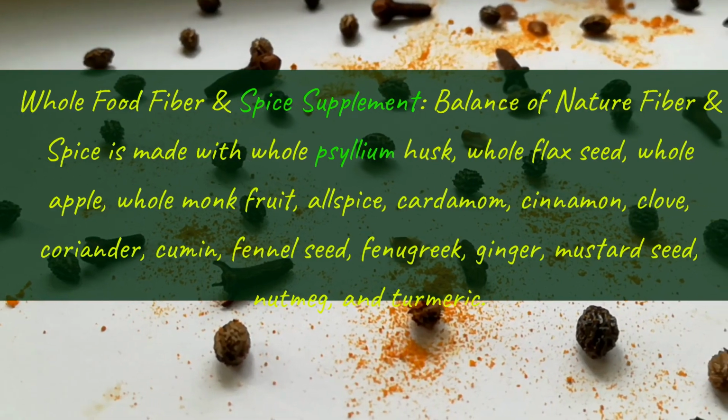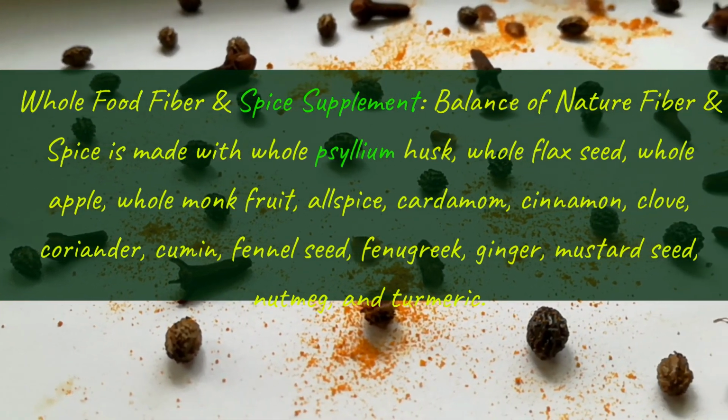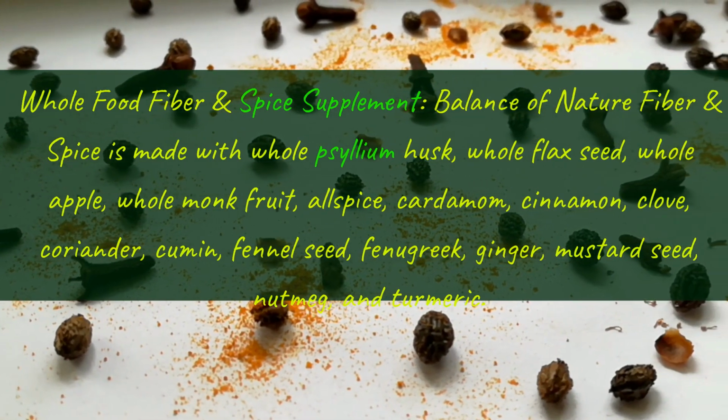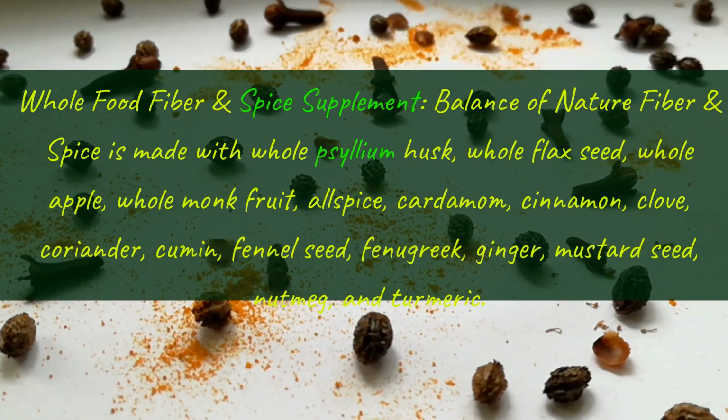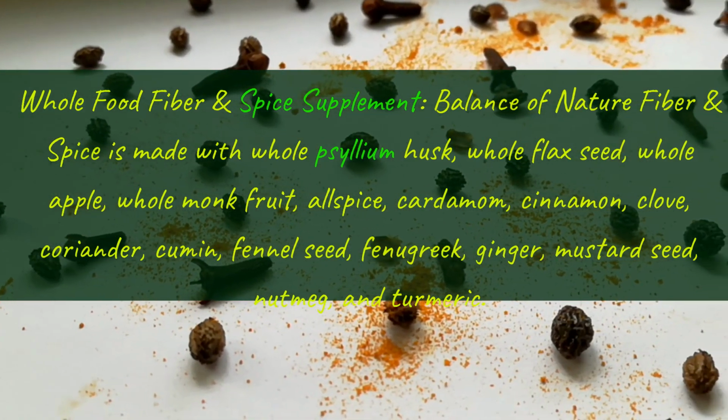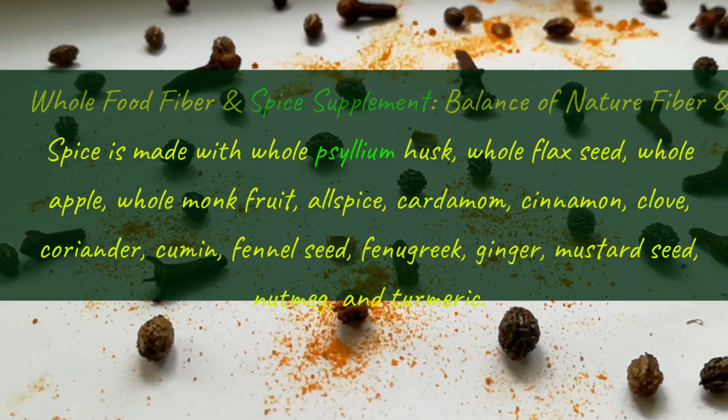Whole food fiber and spice supplement. Balance of Nature fiber and spice is made with whole psyllium husk, whole flaxseed, whole apple, whole monk fruit, allspice, cardamom, cinnamon, clove, coriander, cumin, fennel seed, fenugreek, ginger, mustard seed, nutmeg, and turmeric.